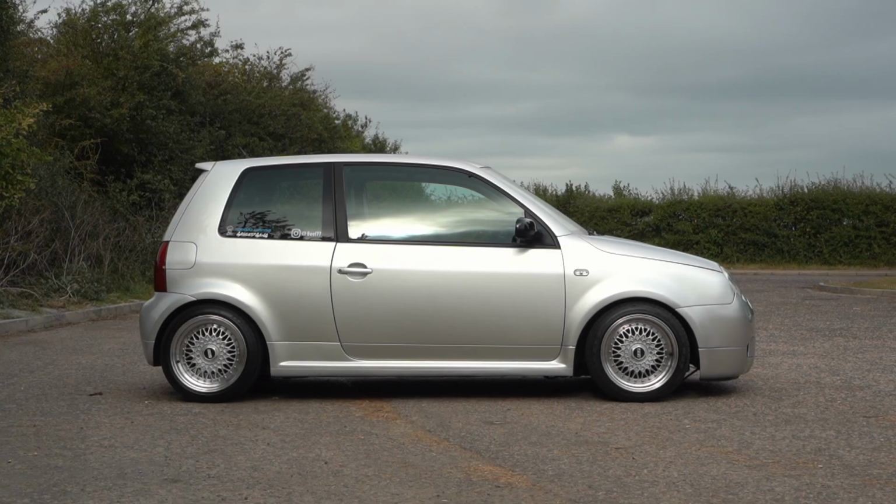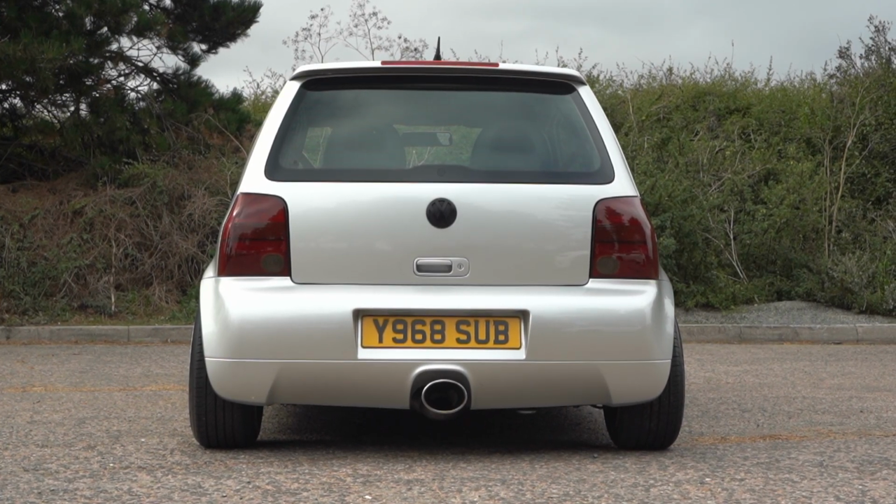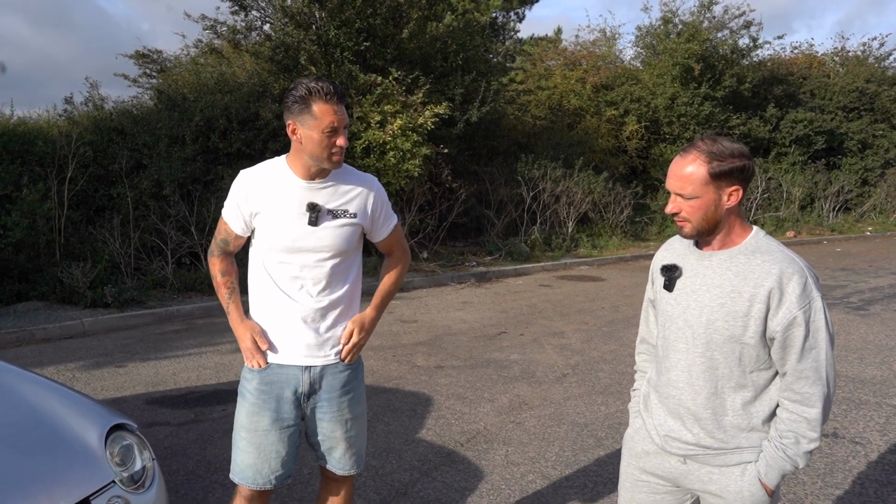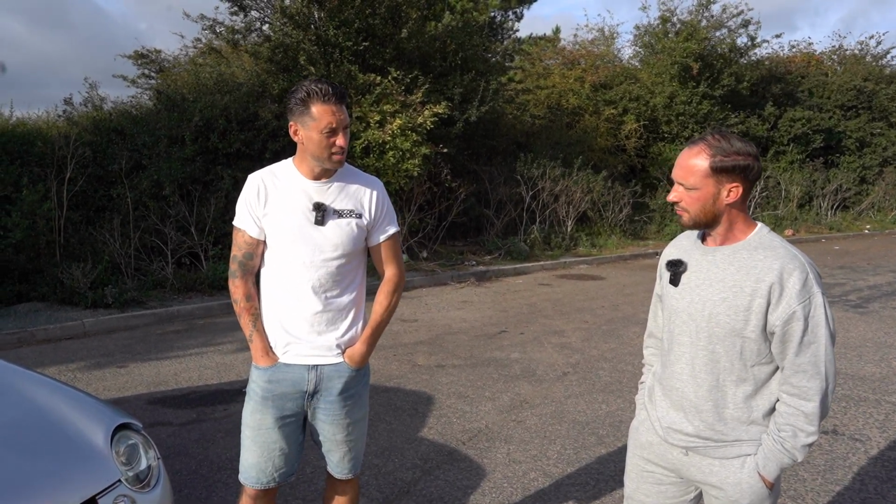We were saying earlier off camera, there aren't many Lupos on the road, and to have a genuine GTI, they're rocketing in value and the rest of it. Yeah, it's a really clean one as well. Is it? Yeah, I really looked after it.